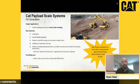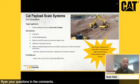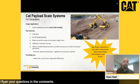And so if you're worried about getting issued tickets because you're overweight, then you put less material on it. And if you think about hauling material off of site and putting 5 ton less on a truck, and you haul 40 trucks out that day, 5 tons and 40 trucks, that's a lot of material. So if we can keep you close and accurate, you're going to be able to move more dirt more efficiently and more cost effectively too.